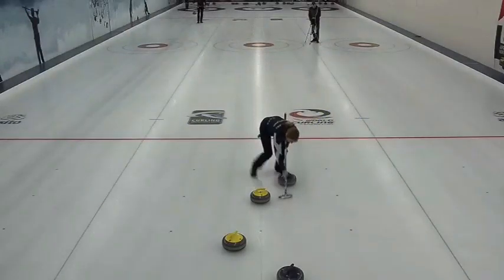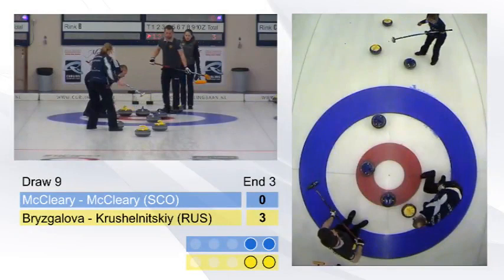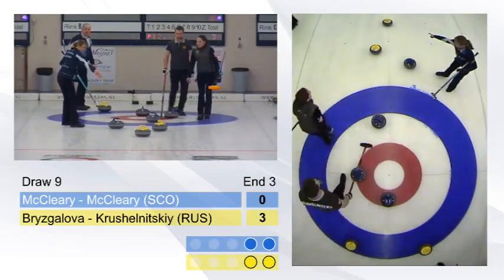Hard! Hard! Hard! Ah, lovely shot, Jude. Nice shot. Brilliant. Nice shot.